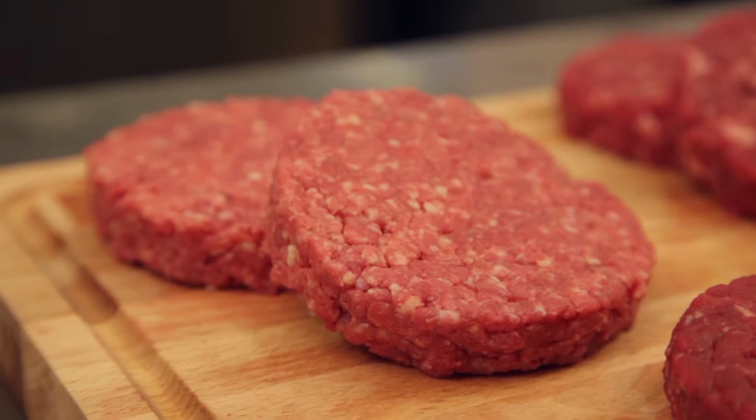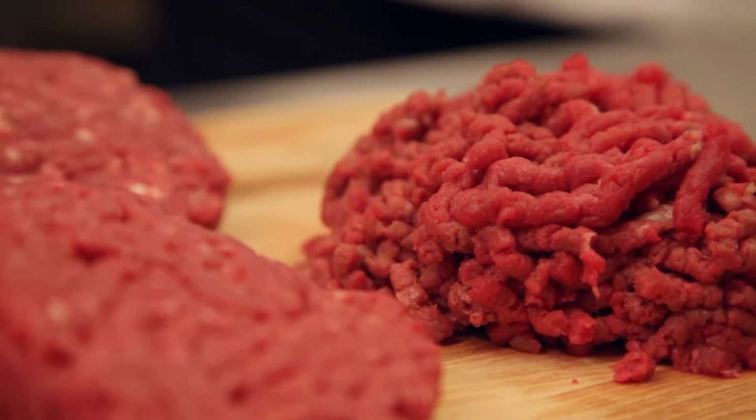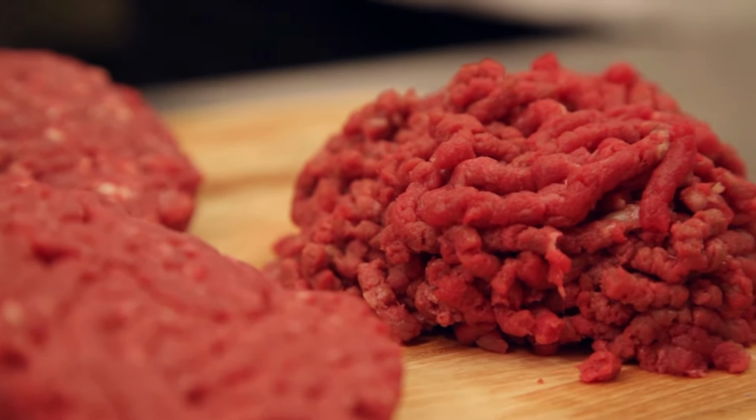The thought of buying a rump burger, we think will appeal more to the consumer. Very trendy at the minute. Oh yeah, very, very trendy. It's the in thing at the moment.